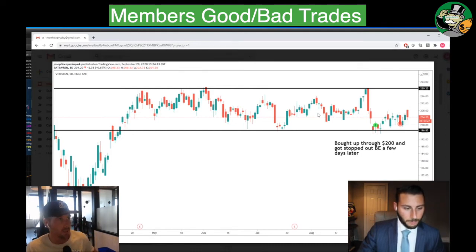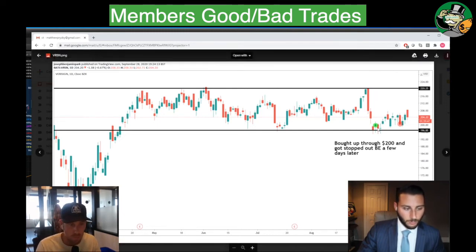Yeah. It's moving to break even way too quickly. You want to base your stops off support, except for breakout setups and stuff like that. But these are support buys. Yeah, no, I definitely agree. So that was all Park's ideas.